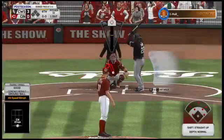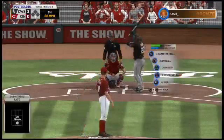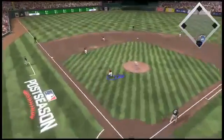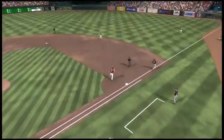Digging in to try it again, Miguel Sano comes into this at bat 0 for 1 in the ball game. Swung on and missed. It's 0-1. Chopped weakly to the left. On to first, and that is 2 quick outs to start the fourth.